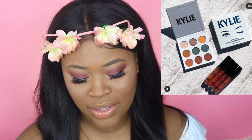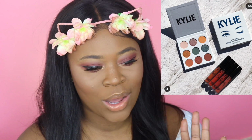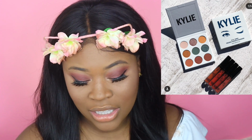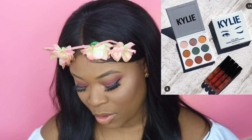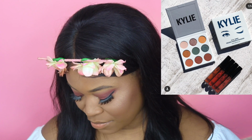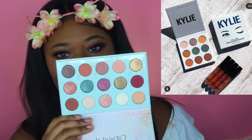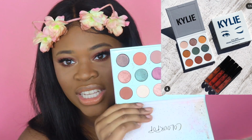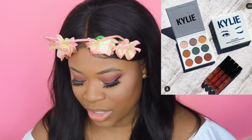And then I saw people saying that it was the Kathleen Lights Dream Street ColourPop palette, and I was like, no, it's not. That's so far. This palette to me looks literally like the ColourPop All Seas Magic palette. That's what this one reminds me of, and that's why I was like, I kind of already have these colors. All of these colors here legit look like it, so yeah, half the colors in this palette I feel like are in the Kylie Blue Honey one, you know what I'm saying?